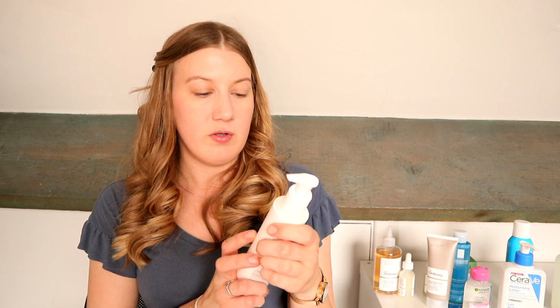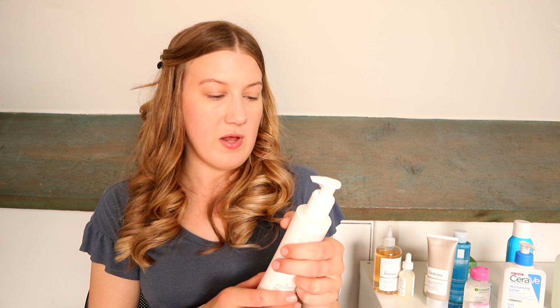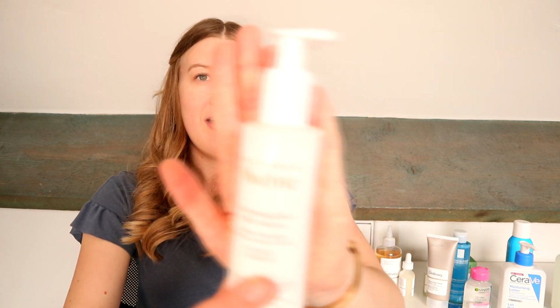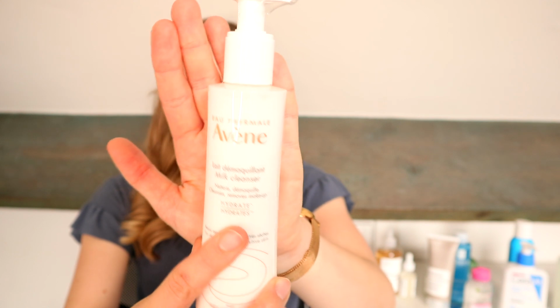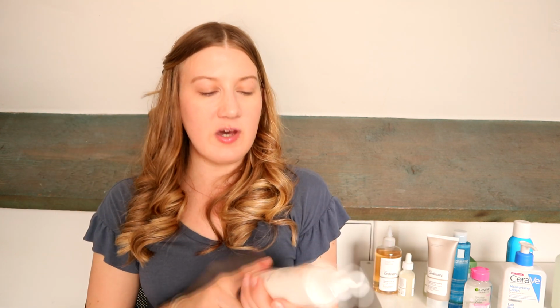But then I bought this new one from a French brand called, I don't know if I should even try pronouncing a French name, but Thermale Avenue. Anyways, so this is like a milk cleanser. I was really keen to buy the Glossier milk jelly, but there was a certain amount that you had to spend before you got the free postage. So I decided to buy this in Boots.